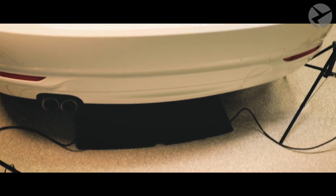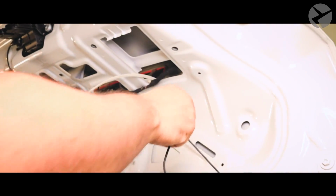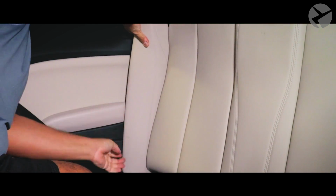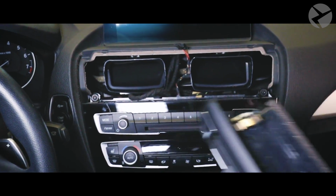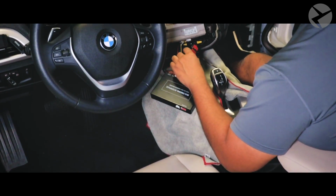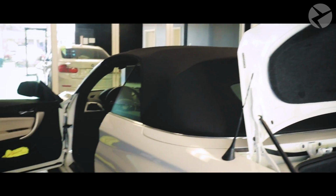In this install highlight, Russ, one of our longtime certified installers, is getting a cabriolet hooked up with one of our backup cameras. He'll be running the wire from the backup camera to the already installed MMI box that this customer had already purchased. And that's a wrap for that one.